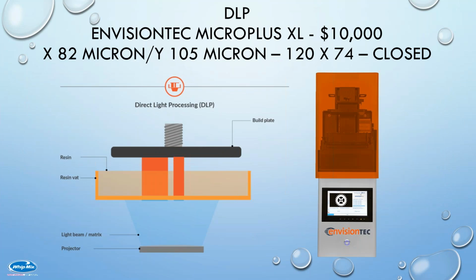The EnvisionTEC Micro Plus XL, you can get this printer for around $10,000. On their website, it's a little confusing. Their XY accuracy, they have the X-axis listed at 82 micron and the Y-axis listed as 105 micron. Not really sure what that equates to because most companies actually just have a finite number that they specify as the accuracy. This printer is closed, so you are stuck using the resins that EnvisionTEC provides. So you cannot choose any other resin on the market. So again, this is the DLP technology, which is direct light printing, which is the more modern version of the technology we have right now.